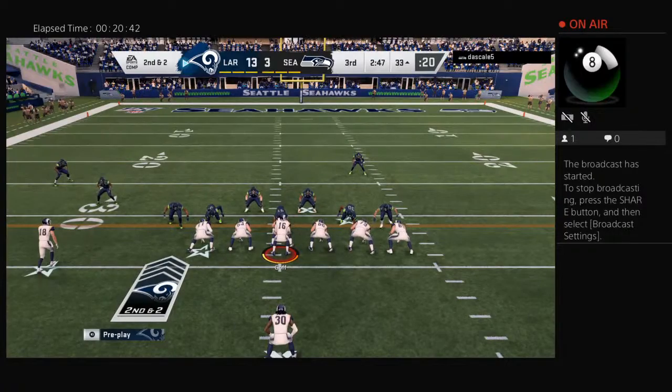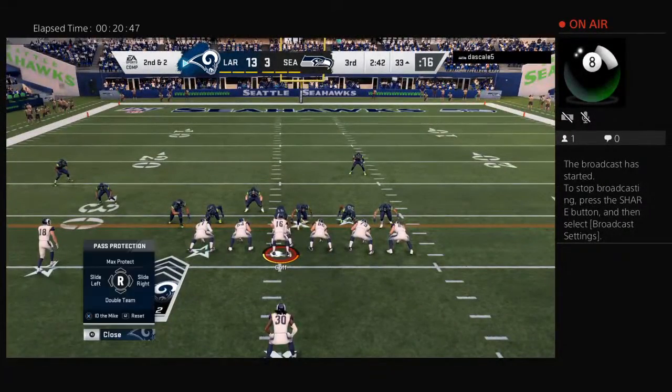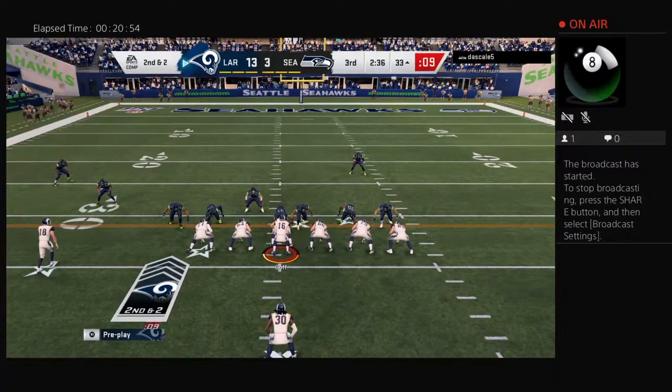Check. Fresno. Check. What's that? Check. Hot route. Hot. Slam. Hey, let's go. Go, Brown.